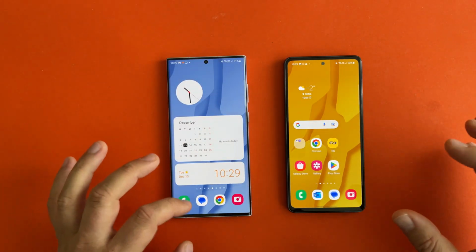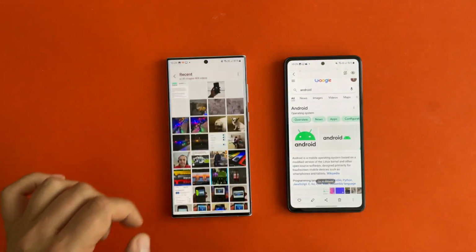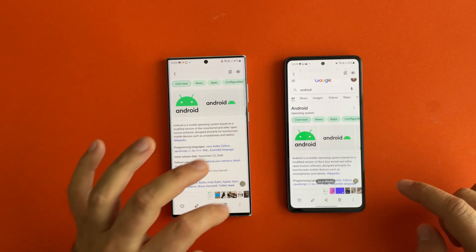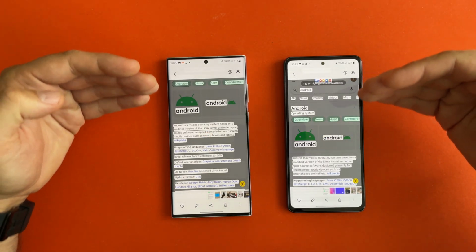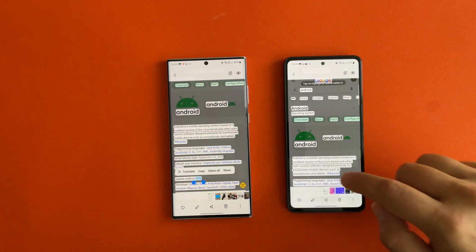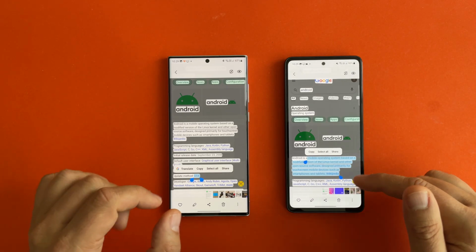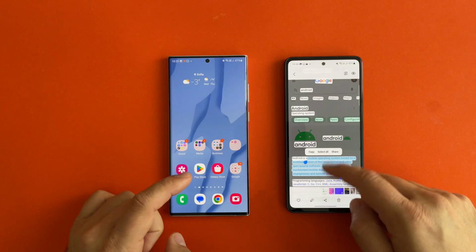But I'm doing this again for a purpose. I'm going to go back inside my gallery and open this picture. Why? Because I want to test the new Android 13 text extraction functionality. So can you see this button here and this button here as well? What it will do is search for some text, and then you're going to be able to copy and paste the text where you want. So this is text extraction, and it is an Android 13 feature implemented in One UI 5, and we can see it both in the S22 Ultra and in the A53 as well.